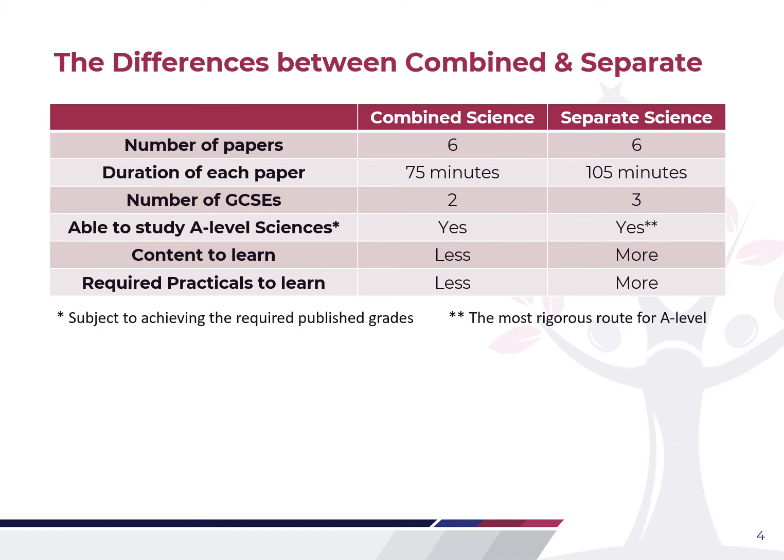But the key thing to stress is that it's still possible to do A-level sciences if you are doing the combined science route rather than the separate science route. Less content to learn, less required practicals to learn also.